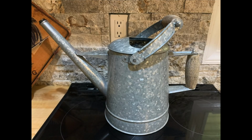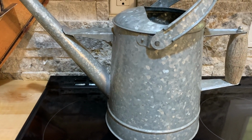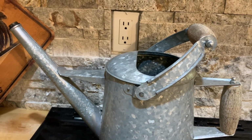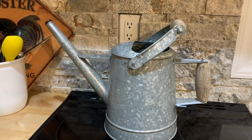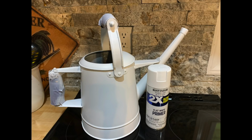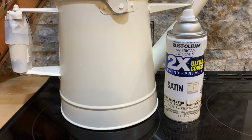Okay, decor flip number 3, and this will be the last flip for the video. It's going to be a galvanized watering can that I picked up a couple years ago at Goodwill for $5. I love galvanized metal, but sometimes it tends to fade into the background in my home, so sometimes I have different ideas for it. In this case, I decided I wanted to brighten this one up and lighten it up some. First of all, I spray painted it white, and then I changed my mind and decided to go over it with the cream color.